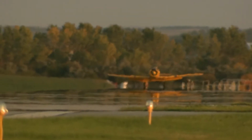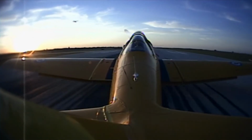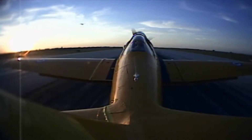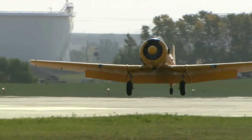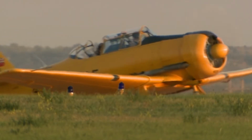Right where you're at, Art. A nice, easy flare. But with Warren watching closely, Mark sets it down. Not perfect, but not bad for a first-timer. Apparently I wasn't straight coming down the runway on my landing. Tail will shoot me a little bit because you're getting a little bit of a side load on stuff. He's going to sit down. He's going to talk to me about that.